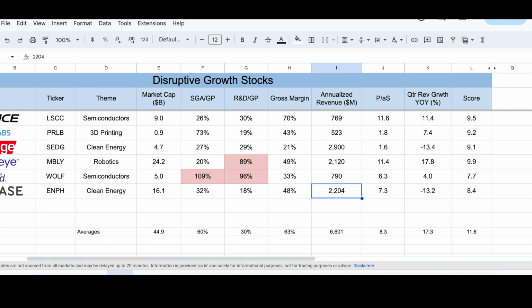We see that they have $2 billion in annual revenue. Of course, that's going to go down a little bit, but that's a nice high revenue number, and they have beautiful gross margins for a hardware company of 48%. That's actually pretty attractive. So we also see that they're not spending terribly a lot of money on R&D or SG&A. So this tells me that when they can continue to scale, they're going to scale very profitably. Nice margins, not overspending. I love to see that.